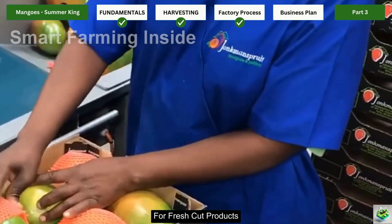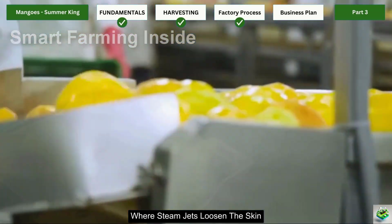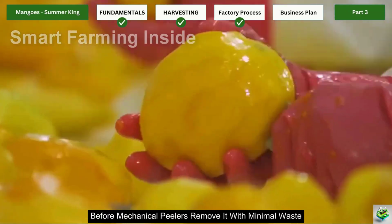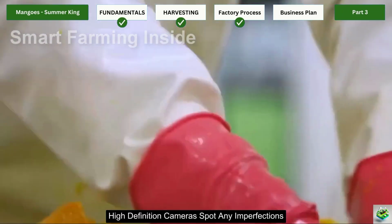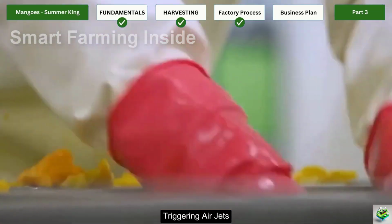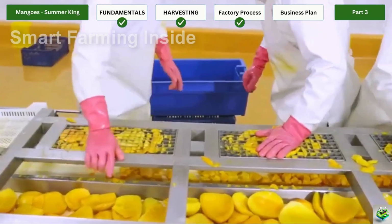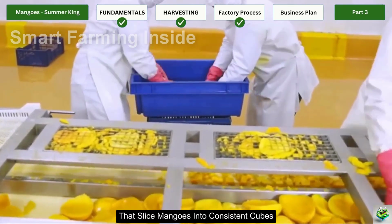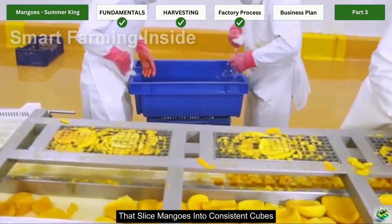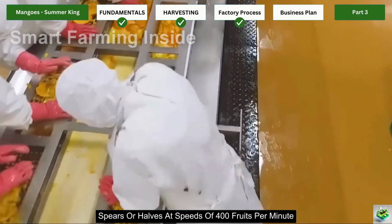For fresh-cut products, the mangoes enter specialized peeling stations where steam jets loosen the skin before mechanical peelers remove it with minimal waste. High-definition cameras spot any imperfections, triggering air jets that push substandard pieces into separate channels. The perfect pieces continue to automatic cutting machines that slice mangoes into consistent cubes, spears, or halves at speeds of 400 fruits per minute.